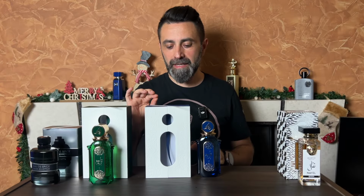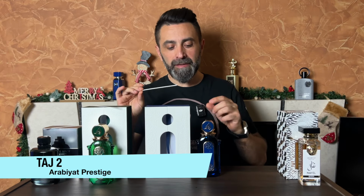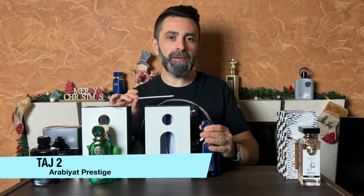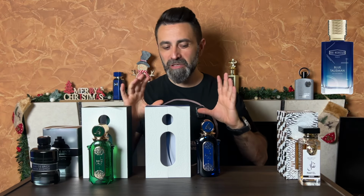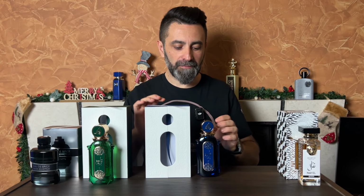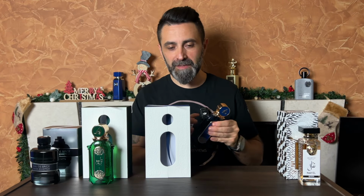And now moving on to the second Taj fragrance, or Taj 2. This one is supposedly inspired by Blue Talisman from Ex Nihilo. Again, I don't have too much experience with the original scent. I've tried it a few times, but it's been a while, so I won't talk too much about how close this one seems to be to the original, although it's definitely reminding me of what I remember the original fragrance smelling like. Again, a very decent sprayer. In fact, this one seems to be slightly better than the green one.